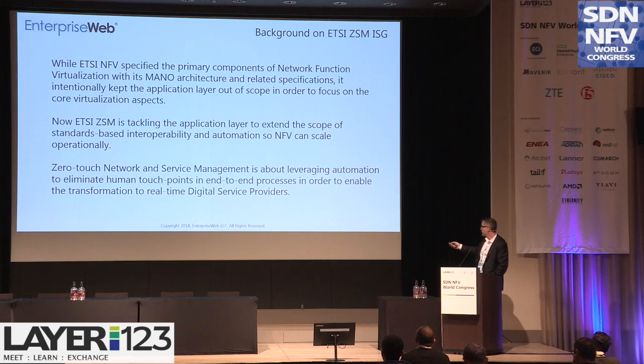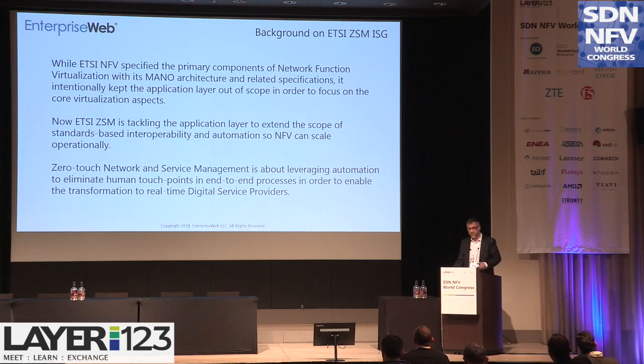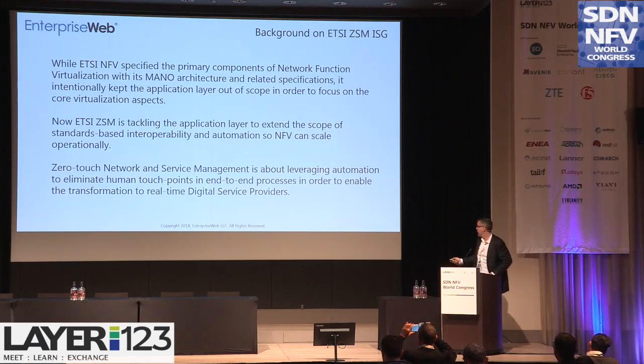And to us, zero-touch network, again, I'm not the chair, so I'm representing EnterpriseWeb's view of these things, so these are not the canonical definitions, excuse me. But zero-touch network and service management is about leveraging automation to eliminate human touch points, right? If you're doing a lot of custom coding, manual integration, if you're writing scripts and events, you are not zero touch. If something happens in your network and you then have to have people intervene, that's manual intervention, then you are not zero touch. So the principle here is to get as close as possible to a highly automated environment, to replicate the extreme automation that the cloud natives already have.